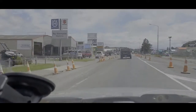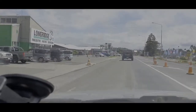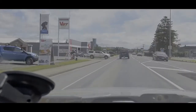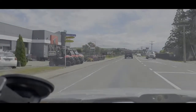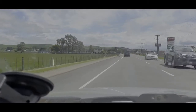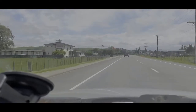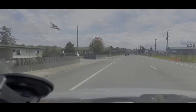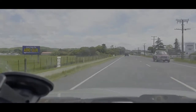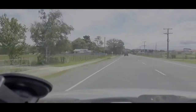Oh, that's a nice little town. Anyone recognise it or know where we are? I don't really know where I am, I'm just following signs. Let's see what the sign says up here on the left. I think this place was Waipukurau. That's probably not how you're supposed to say it. 251 k's to Wellington from here. So we're getting closer slowly.